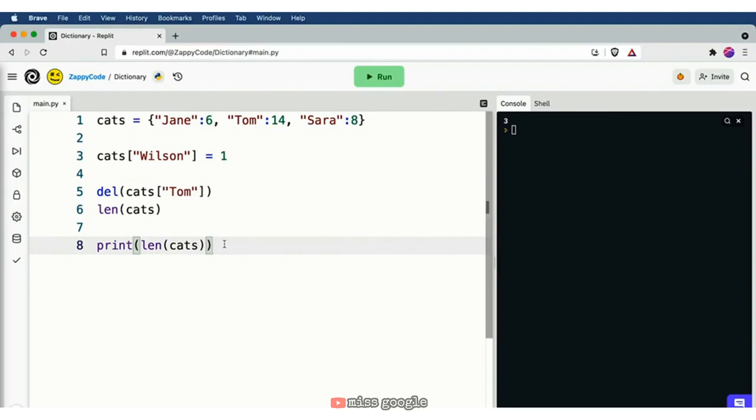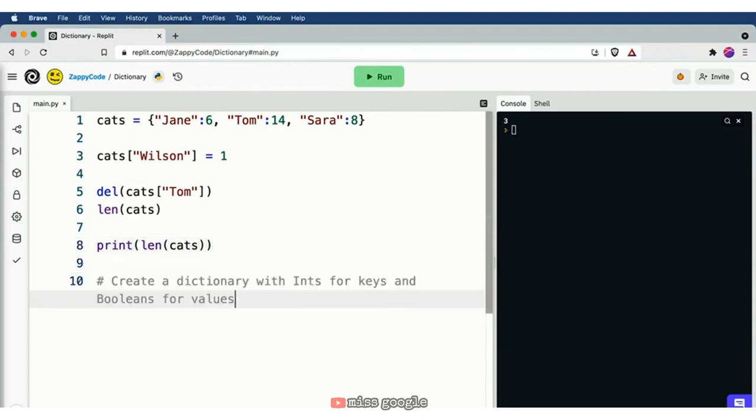So to make sure you got a good grasp on dictionaries, my challenge for you is create a dictionary with ints for keys and Booleans for values. You can feel free to name it whatever it is that you'd like. Go ahead, hit pause, do that now.